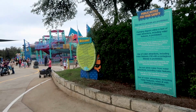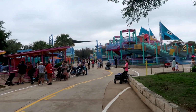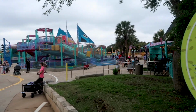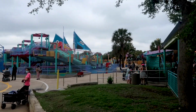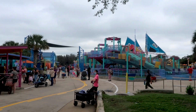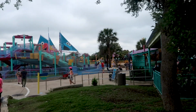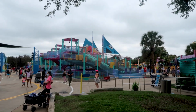So their Sesame area is called Bay of Play. So again, SeaWorld San Antonio's version of Sesame Street and everything, because you have the one out in Orlando and you have Busch Gardens, which has their version of it. So this is kind of their version of theirs. It's about the same, you see the same kind of rides, but it's more themed towards sea life and everything else like that, since you are closer to the water here.